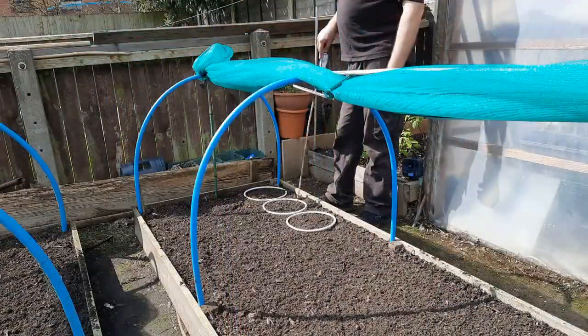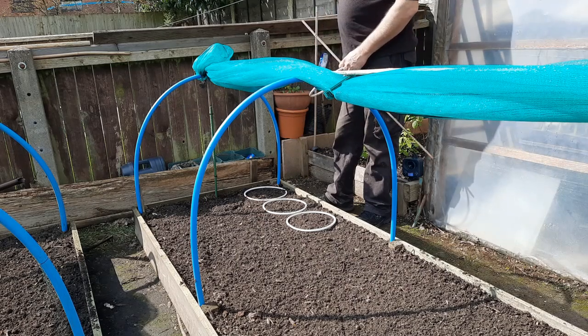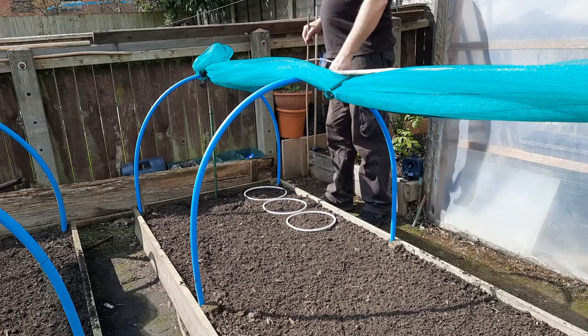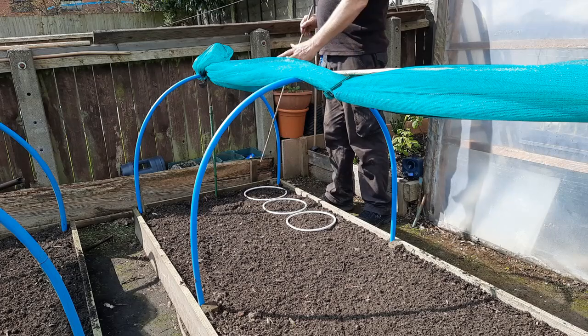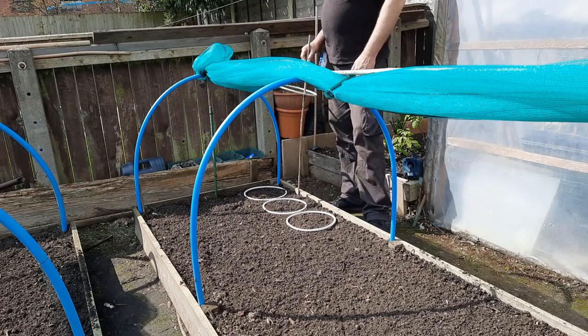As you can see, I've got some little plastic rings on here, and they're basically a guide for where I'm going to be planting the Kelsey onions. I thought I'd do them up this end, because it does get a bit slug infested around this end, so if I put lettuce or anything up here, they're more likely to get attacked. They're a bit more forgiving with onions, even though slugs can attack the tops a bit.